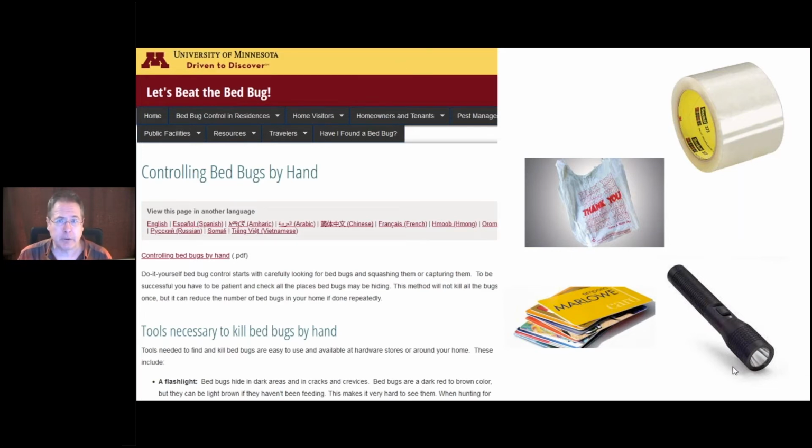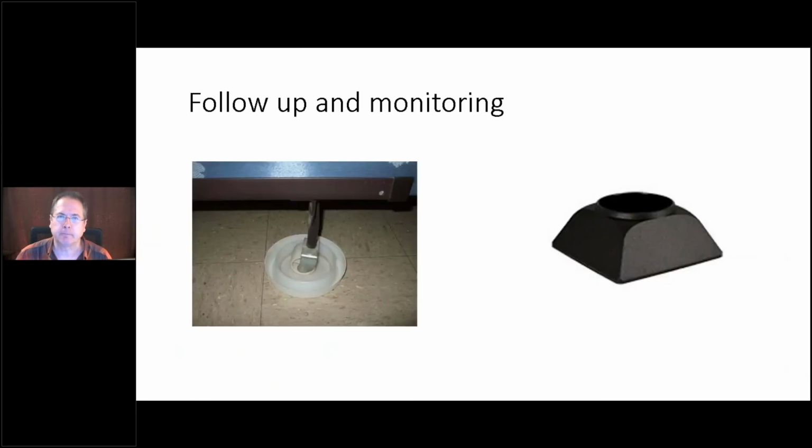So this is available. It can be effective, much more effective than, say, using like a pyrethroid or permethrin insecticide by itself. You can get rid of a lot of bed bugs that way. And the reason I'm saying the pyrethroid or permethrin is that there are a lot of bed bugs that are resistant to those types of products.